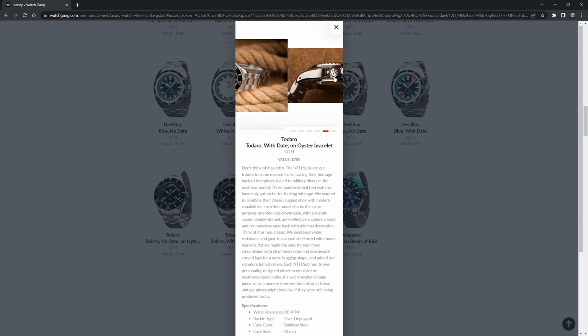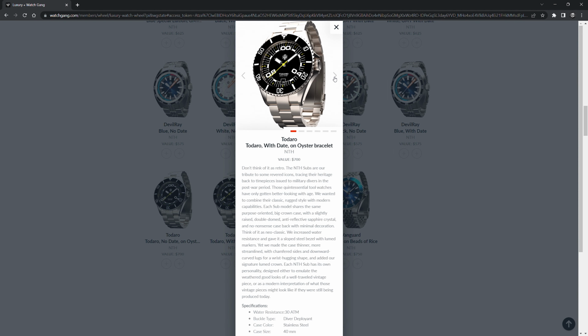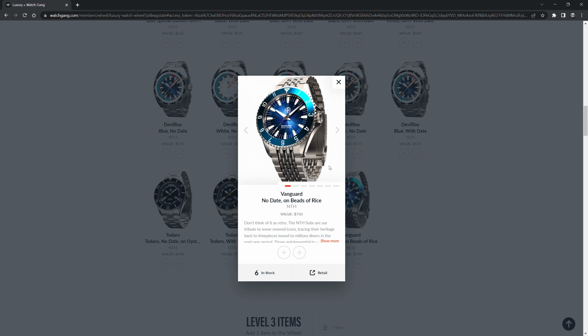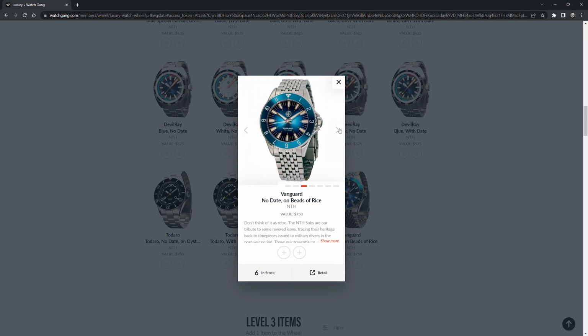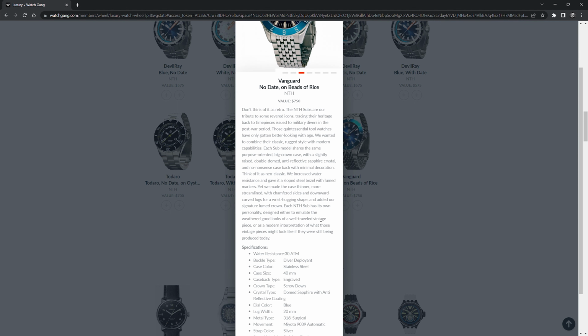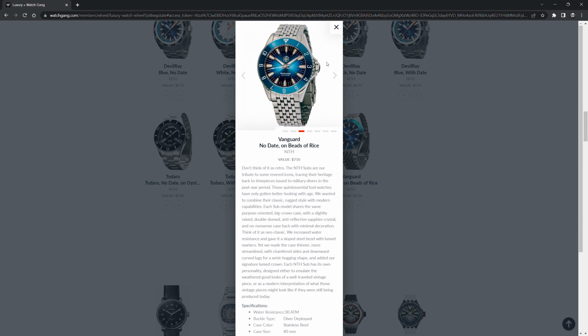So you'll notice most of the watches show retail well higher than what your spin is going to cost you, but at the same time you need to check prices on eBay and just make sure that if you do get the watch and decide you want to sell it, you're at least going to get your wheel spin price back, unless you don't care about losing any money and you're just up for the thrill of being able to win a grail watch. So again, the Vanguard, also a really cool looking watch. I did not decide to go with this one.